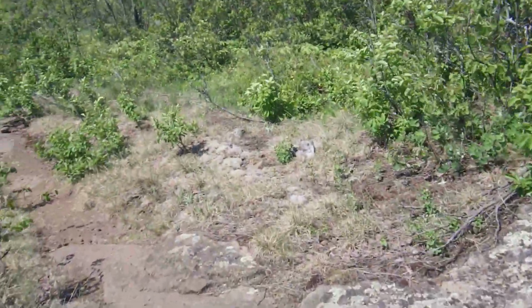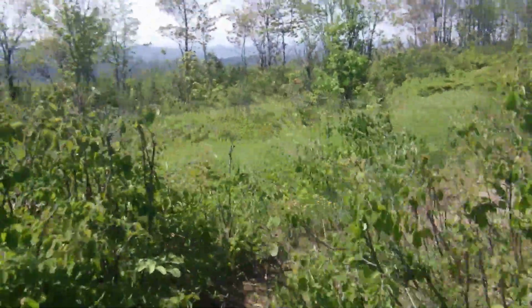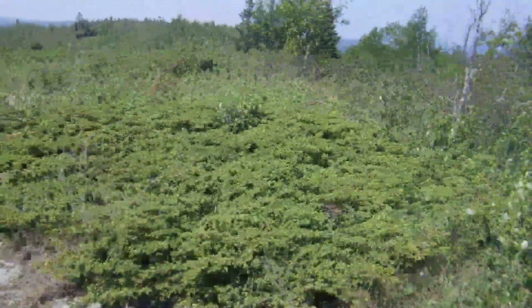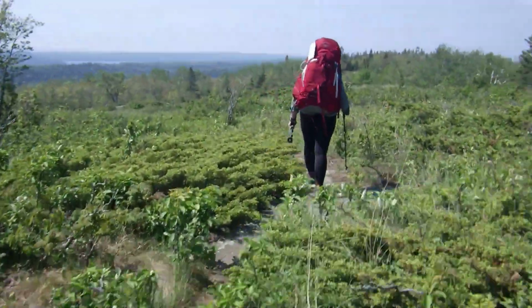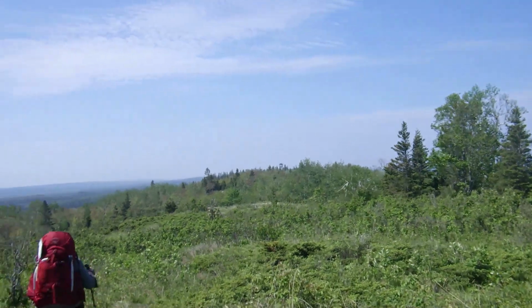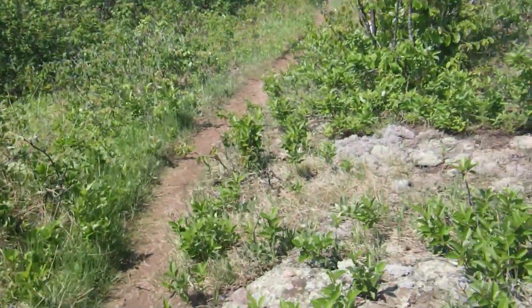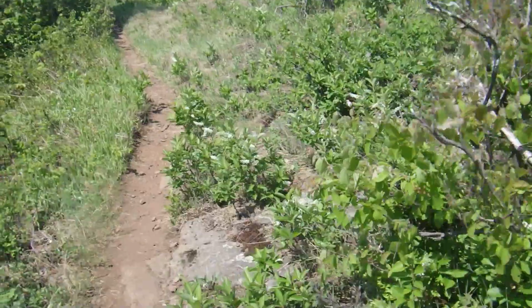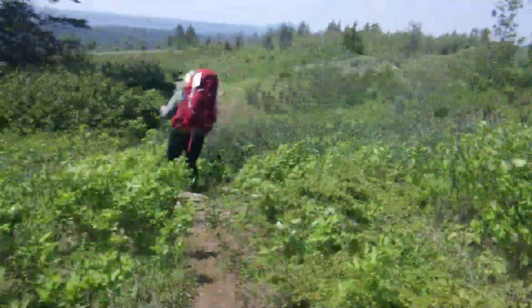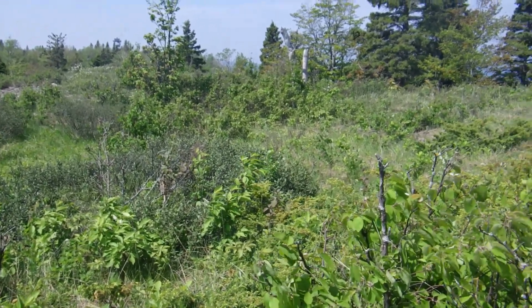I just caught a glimpse of the top of the fire tower through the trees. That is where we're going. We're probably half a mile from it yet. I hope the camera can pick it up, but that's where we're going. Probably a quarter mile at least, if not a little longer, from the tower. I'll have to wait and see whether the camera can see it when I get to where I can see the video. But we're at least a quarter mile away still.